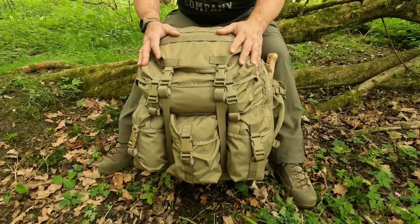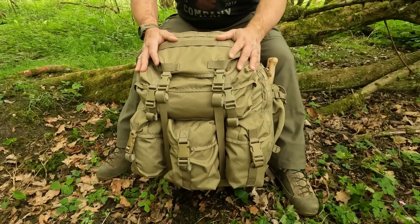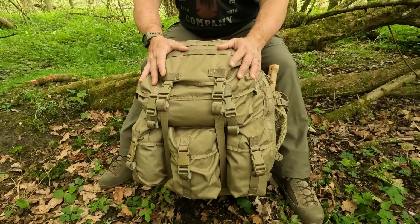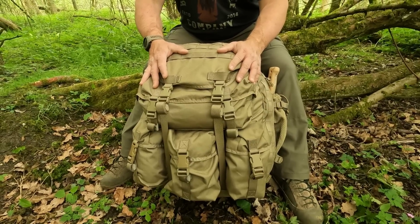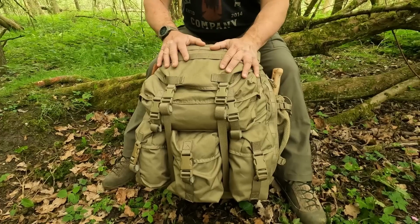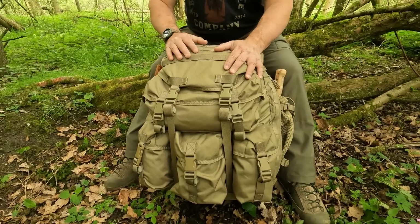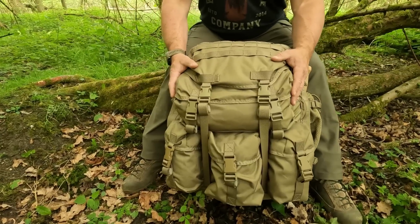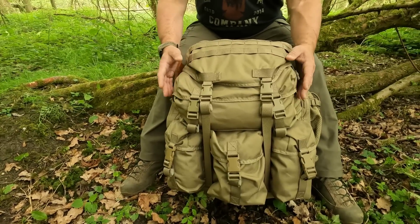So the Beast Bergen then, it is a beast. It's quite a big bit of kit. It's 125 litres in size, and it does weigh a little bit. It's 3.6 kilos in weight, and we'll get on to why that is as we go through the video. So this one's the Coyote Brown version. They obviously make it in Multicam too.